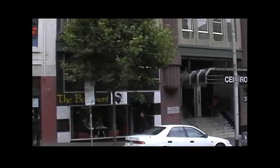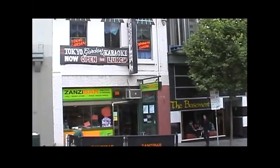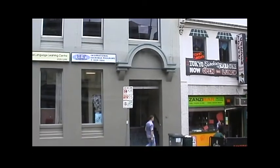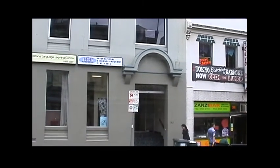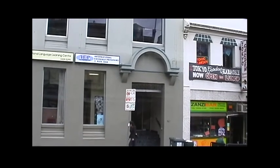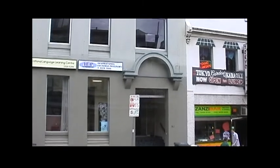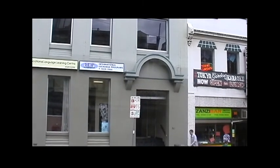Step off here for the historic Queen Victoria Market. Just a short walk along Queen Street to the right. The market is a bargain seeker's delight with over 1,000 stalls undercover. The market is open every day except Monday and Wednesday. The Celtic Club is on the corner to the left.